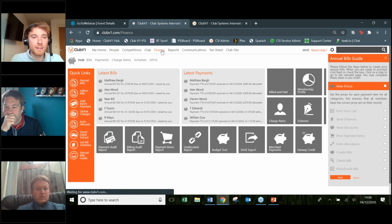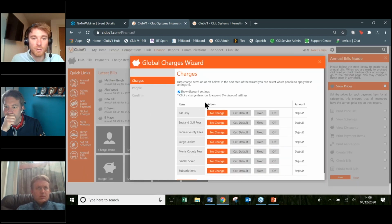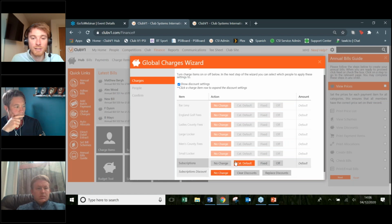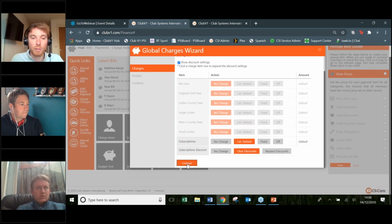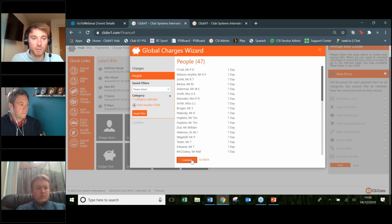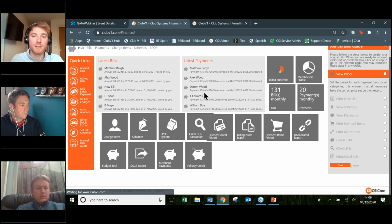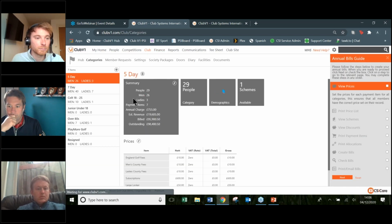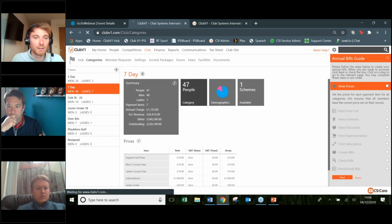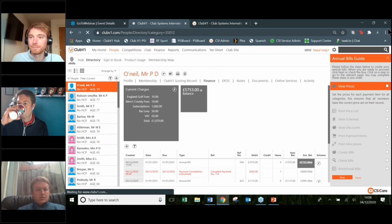Now to clear away those discounts, we can go back to finance, back into global charges, show discount settings. Again, we just need to repeat the process essentially. So what we're going to do is clear discounts, press continue. Let's remember the filter from earlier, press confirm, and it's going to wipe those discounts clean. We'll just have to quickly double check that's worked. Back to 7-day, and this time no discount has applied.